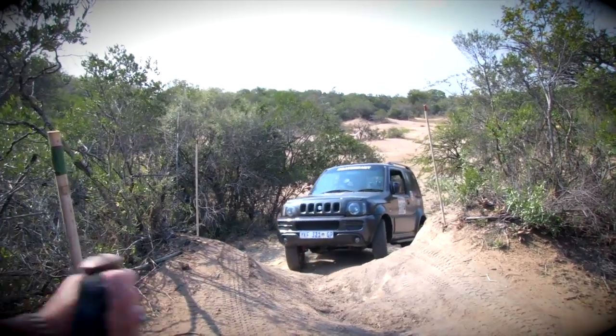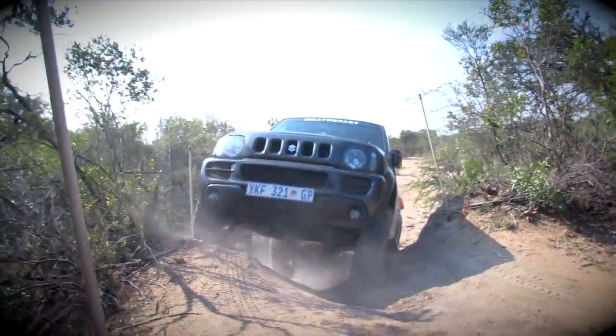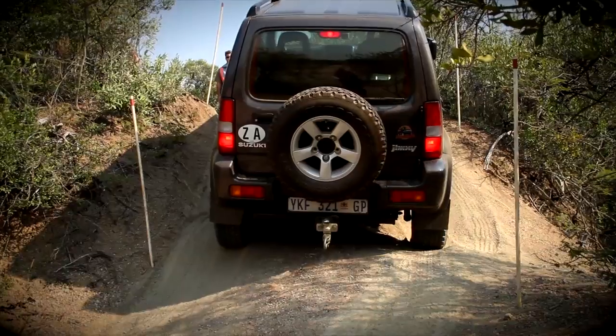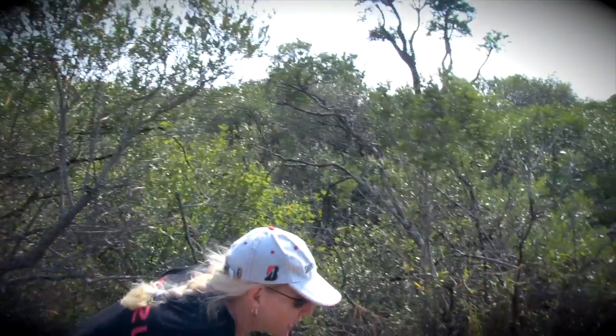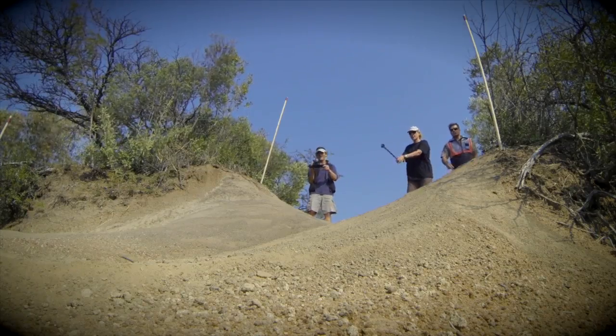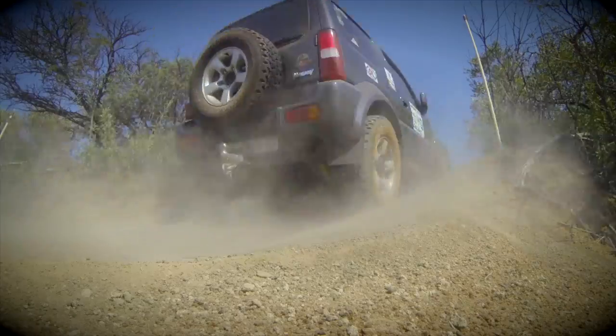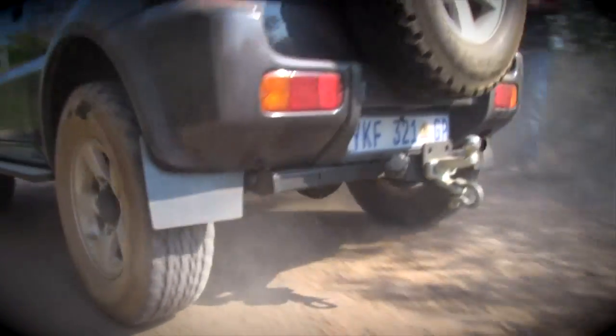Marius sets off, but with wheels in the air and insufficient momentum, the little Suzuki grinds to a spinning halt. With Esme helping direct a new line of attack, Marius backs up and gives it stick. And he's over. So one day when I'm big and I'm an Isuzu, I probably will have lockers.